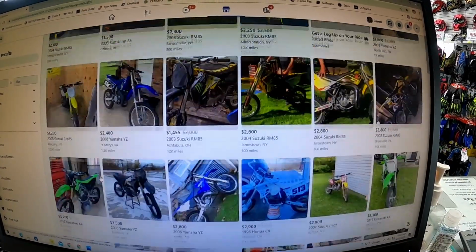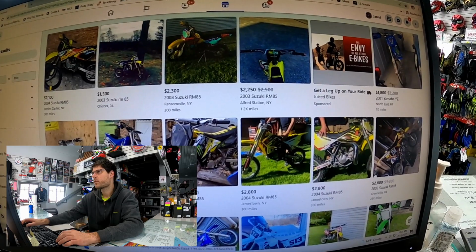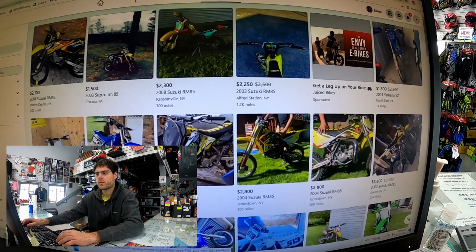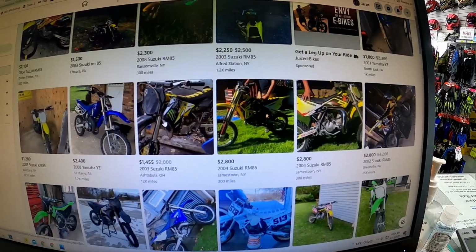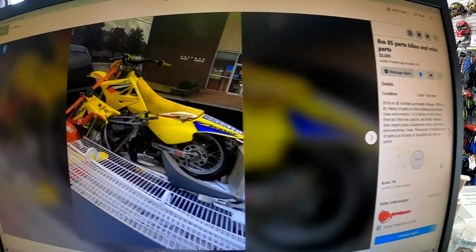So after months of searching Marketplace and Craigslist, and I've looked everywhere from Pittsburgh to Cleveland to Cincinnati, trying to find an RM85 that's been neglected. And I didn't want to pay COVID pricing for something either. I just wanted some bikes that were in the pile in the corner. I finally came across this gentleman's ad.